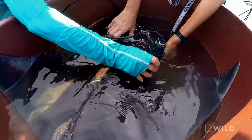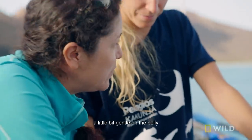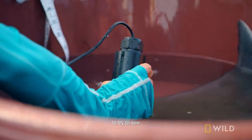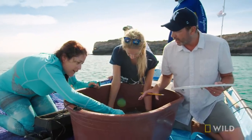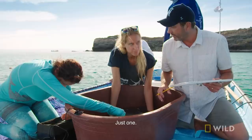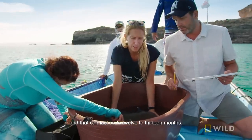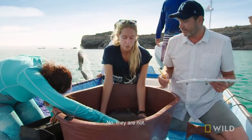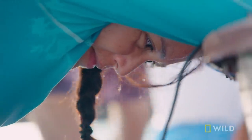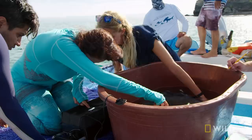Yes. So I just need to push a little bit gentle on the belly to try to see what looks like either the mouth or the flippers. And so how many young would a pregnant female have? One. Just one. Single pup every gestation period, and that can last up to 12 to 13 months. So they're not reproducing very quickly? No, they are not. If this devil ray is pregnant, she'll have only one pup inside her. He looks a little bit.